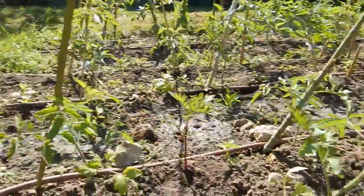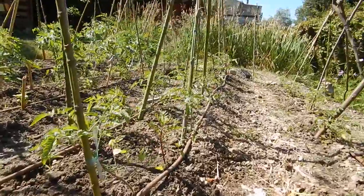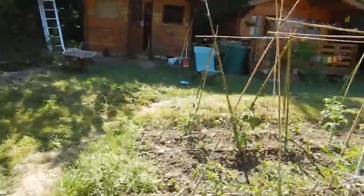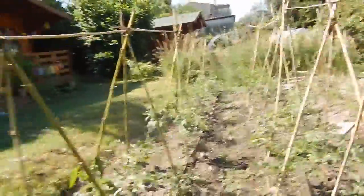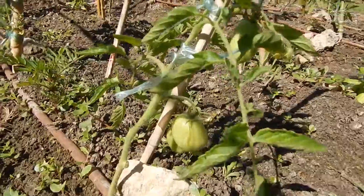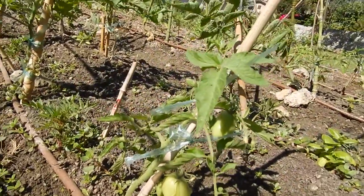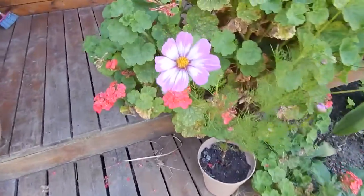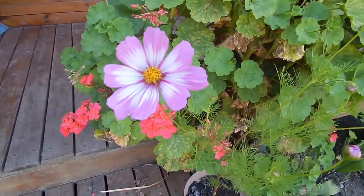And here we have another section of my tomatoes. I've got 80 tomatoes here. Give you a little close up of my tomatoes developing here. It looks so cool. Like, oh, look at that tomato. So I've got the drip irrigation, and in between each plant I've got a marigold again. And yeah, it's all popping off nicely. And here I've got one other cosmos, and it's such a cool pattern.